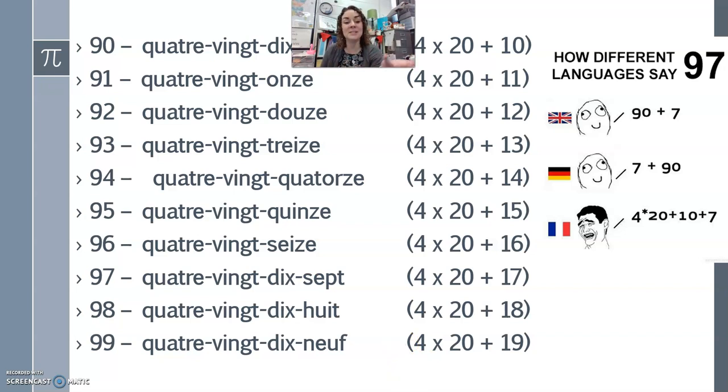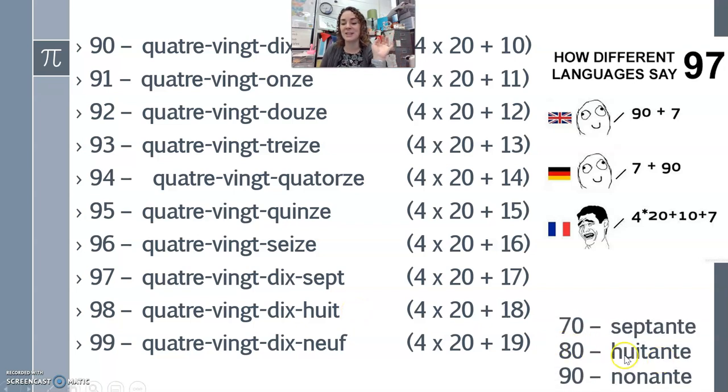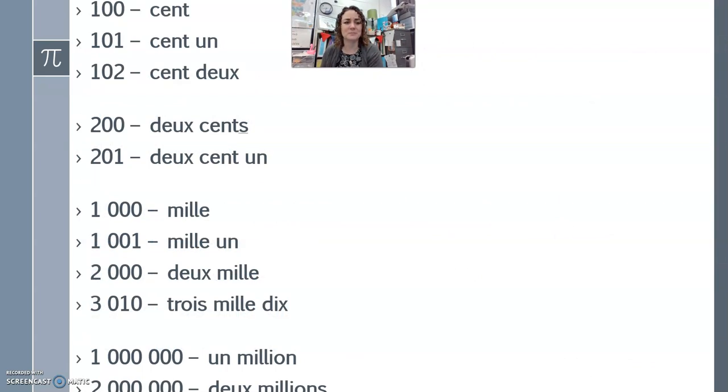Actually, this number system is so wild that some parts of Switzerland said, no, we're not doing that. And they created a number, how logical, they created a number of 70, 80, and 90. And some places in Switzerland say 70, 80, 90. But not everywhere does that, so that's not what we're going to learn, even though it seems so convenient. That's what we mainly need to practice right now, just to show you how numbers can go higher than that.